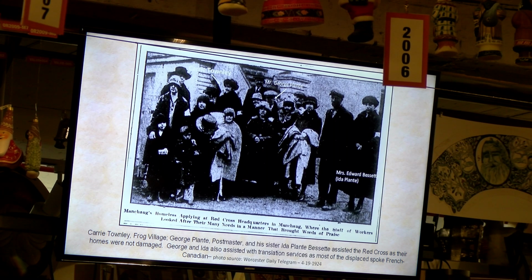They had two truckloads of clothing, bedding, kitchen utensils, and other necessities delivered to Manchaug on each of April 17th and 18th. So there was a big impetus, and it was cash and items, and the Telegram and Gazette was actually publishing all the names of anyone who gave cash. So you can make quite a comprehensive list. Well, I don't know if they would do that today.